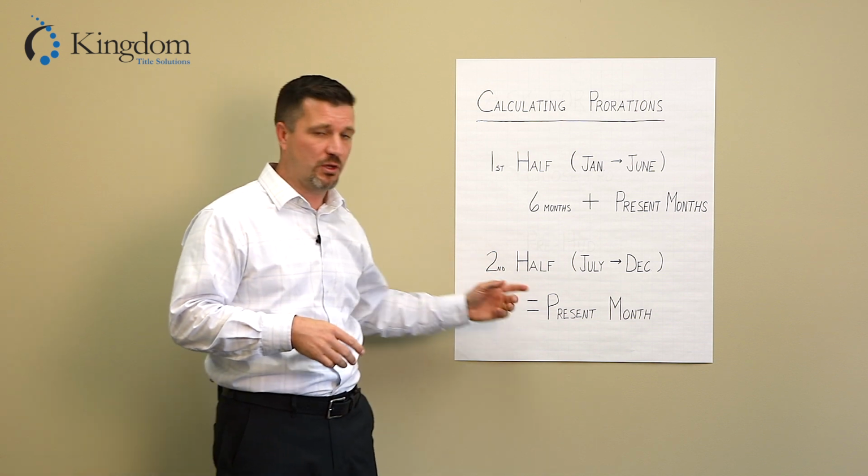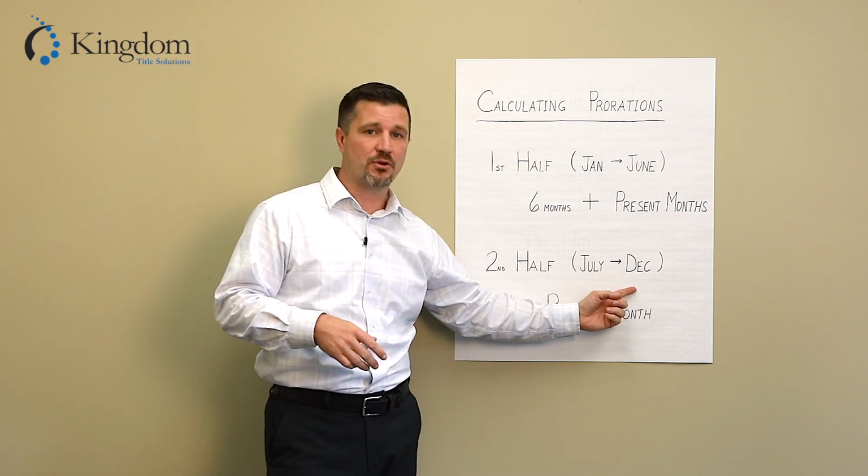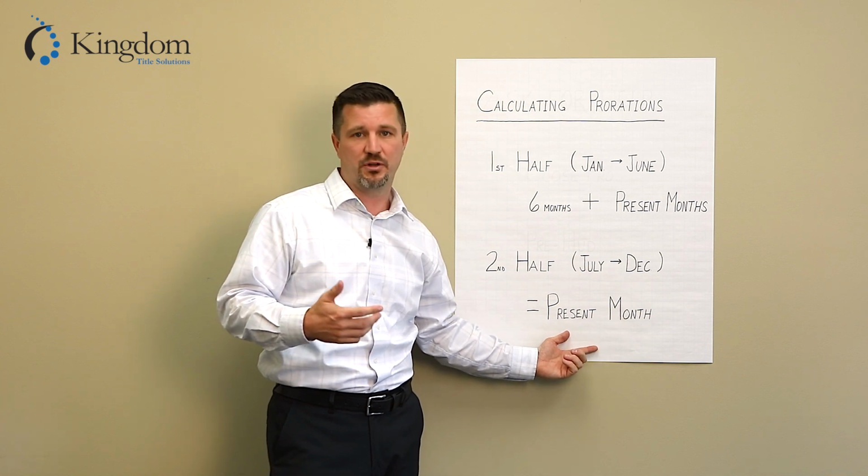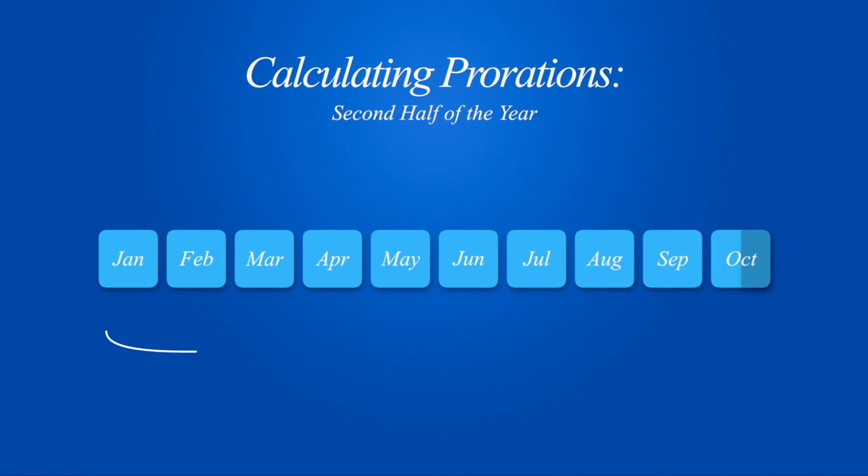In the second half, if you close between July 1st and December 31st, the formula is a little easier. You take the present month that you're in. For example, if you close October 15th, you would take 9.5 months, and that would be the tax proration.